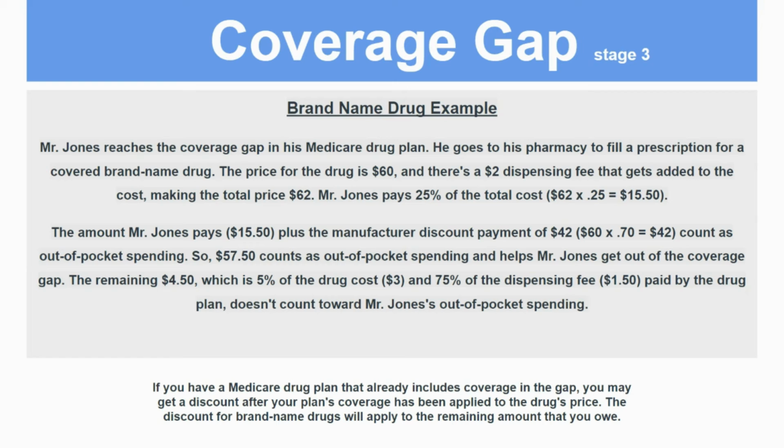So remember, in this example, if you're the insured and you are in the coverage gap right now and you're getting a brand name drug, just remember that what you pay, your 25%, plus what the manufacturer discounts off the drug counts towards the out-of-pocket max in this stage. And remember, you're starting that amount from $4,130. You're picking up where you left off in the initial stage, where that $4,130 was. And now you're starting to add these new amounts. This $57.50 gets added on top of that.